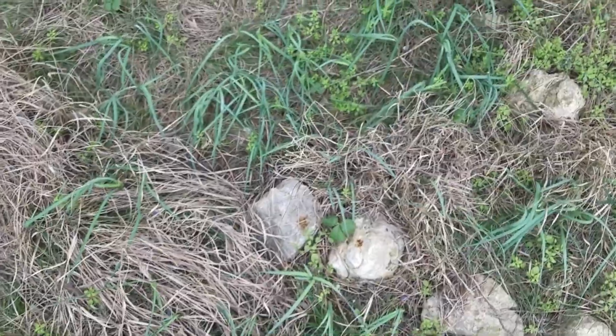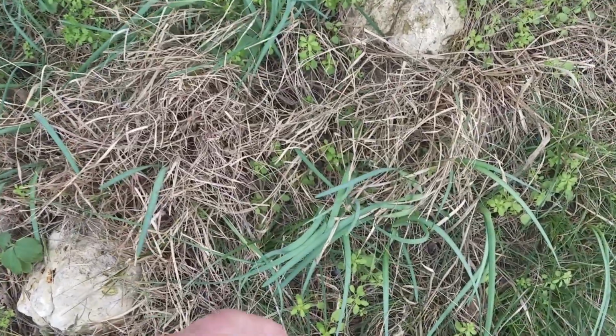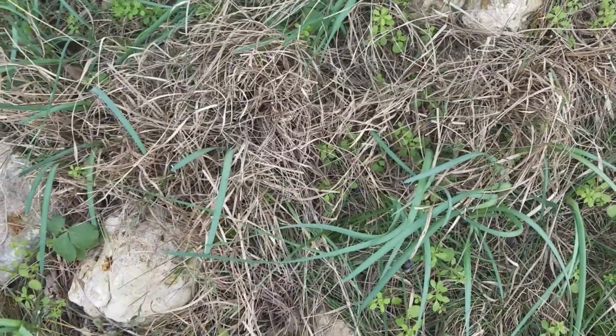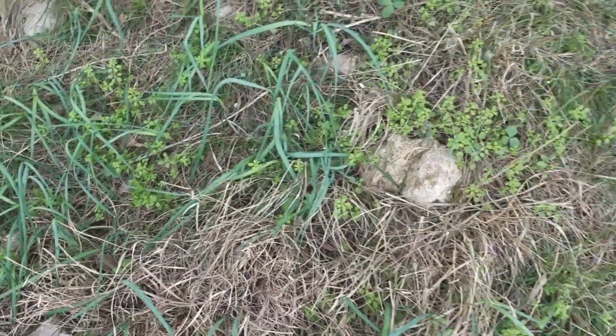Now, what you see down here, the wild onion patch. Since these are native and have been here since the Ice Age, or at least through the Ice Age, they came through completely unscathed.